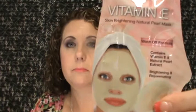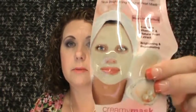Oh, look at this. It's a creamy mask, vitamin E by Beauty Treats, a skin brightening natural pearl mask. Love that. I love doing masks, exfoliators, everything on my face. It's a wonder my face doesn't peel and fall off for as much different stuff I put on it. Okay. One more to the collection to try. And this is the 24-Hour Eyeshadow Magic Eyeshadow Primer. Now, who is this from?